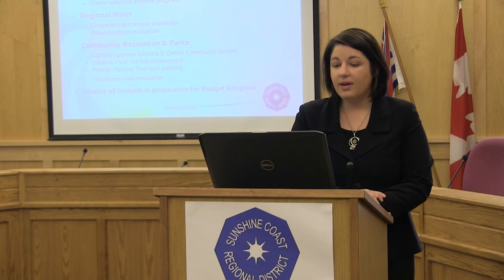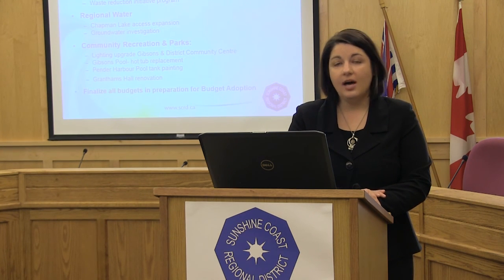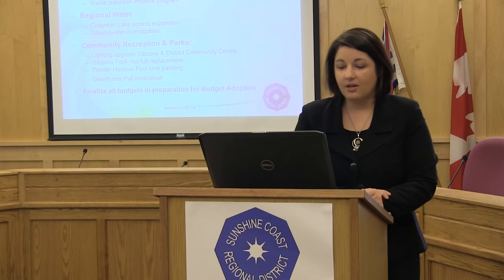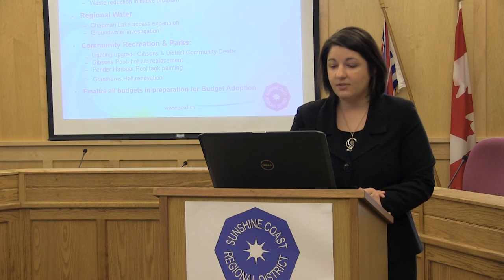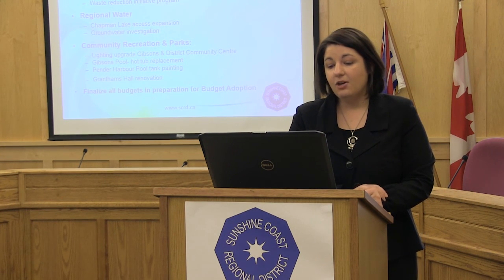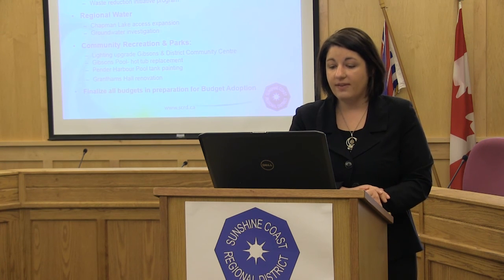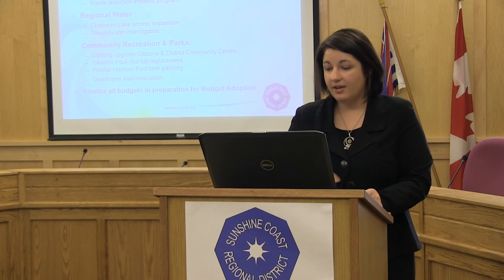And community recreation. The Gibsons Pool hot tub is currently undergoing a public engagement process, and the lighting upgrade for the Gibsons and District Community Center is also on hold till round two until we understand all the impacts of the capital projects for those facilities. The Pender Harbor Pool tank is also coming to round two, and the Grantham Hall renovation. And of course, all budgets are coming for finalization of budget adoption.